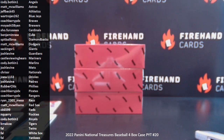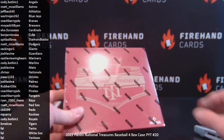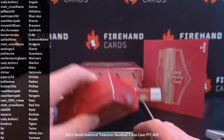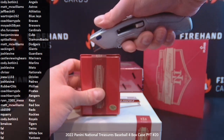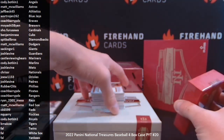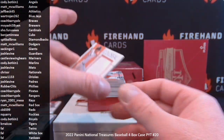All right. Box two. See a Stars and Stripes card with some platinum foil on it as the second card down. That might be a 101 if we're lucky. We'll see. All right, your Colossal.